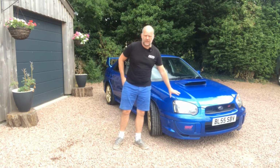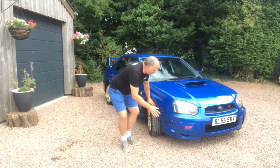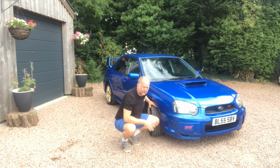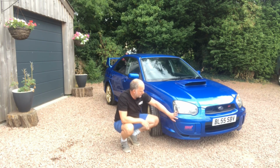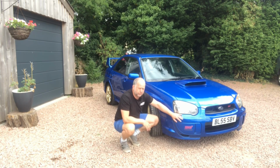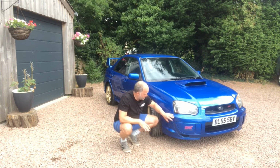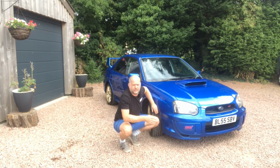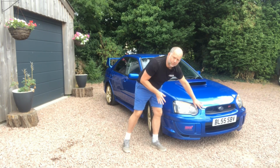Next up is the front of the STI. Again, old cars that have covered, well, in my case, 100,000 miles, you're going to expect stone chips. Mine's quite heavily marked, actually, once you get up close. If it's not been, and it all looks pretty good, the chances are it's been resprayed. And that's no bad thing. Obviously, what you've got to be careful about is accident damage. And there's a few signs you can check for accident damage about how the panels fit together. But again, have a good look around, but do expect some stone chips.